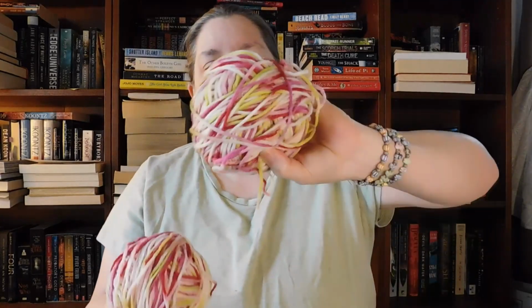Alright, so I had made something with this, and I didn't like what I had made, so I ripped it out. It is from Michael's, the craft store. Michael's has their own brand of yarn called Loops and Thread Impeccable. That's what this is. It's one of their variegated colors, and it's called Holland. Like Holland, the country that does tulips. Yeah, this reminds me of tulips.